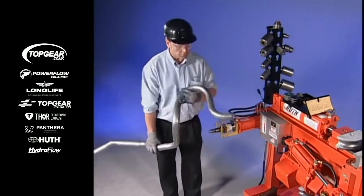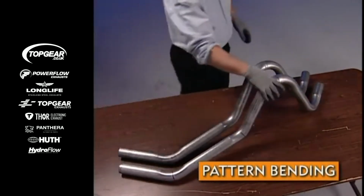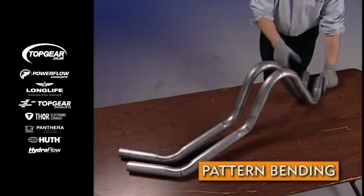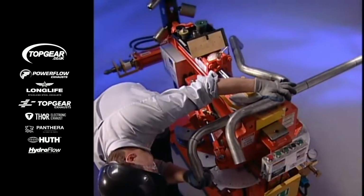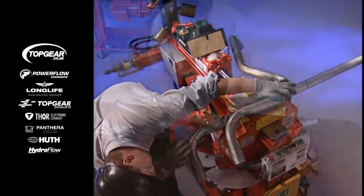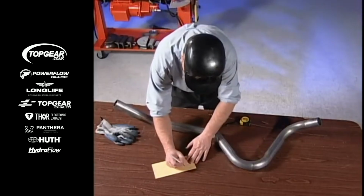The second method for bending pipes is pattern bending. You create a new pipe by using the old pipe as a template and copying it. Pattern bending is used if you don't have a program card for the vehicle, or if you're doing a custom job. Lay the original pipe out and prepare a blank program card to record your measurements.